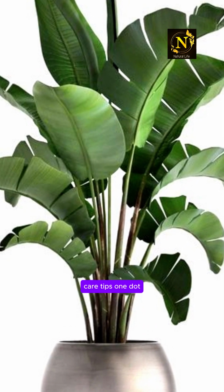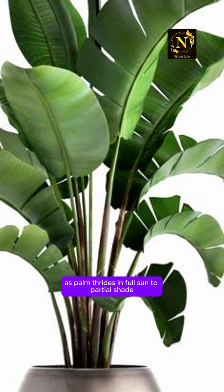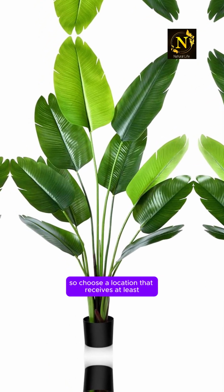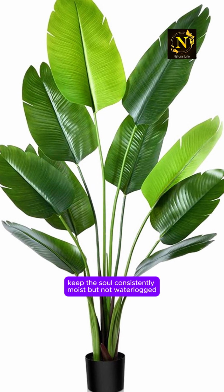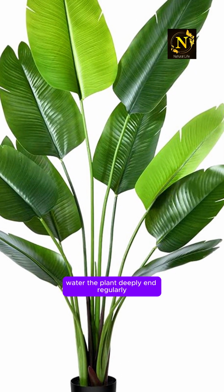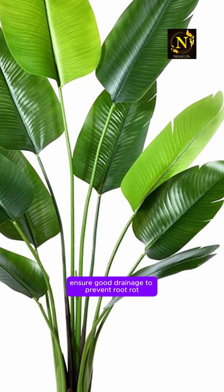Care tips. 1. Light. Traveler's palm thrives in full sun to partial shade. It needs plenty of light to grow well, so choose a location that receives at least 4 to 6 hours of direct sunlight daily. 2. Watering. Keep the soil consistently moist but not waterlogged. Water the plant deeply and regularly, especially during dry periods. Ensure good drainage to prevent root rot.